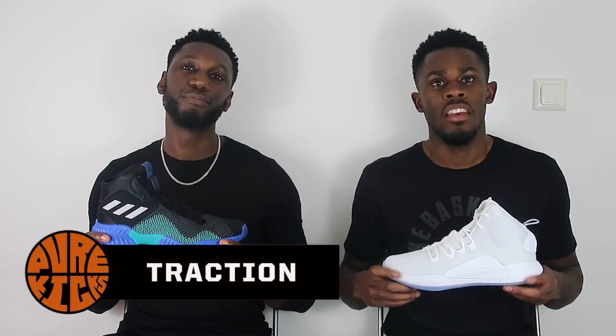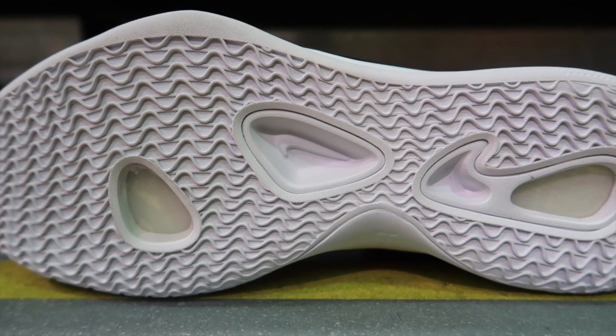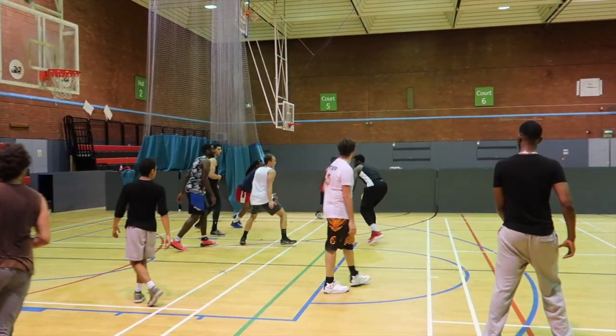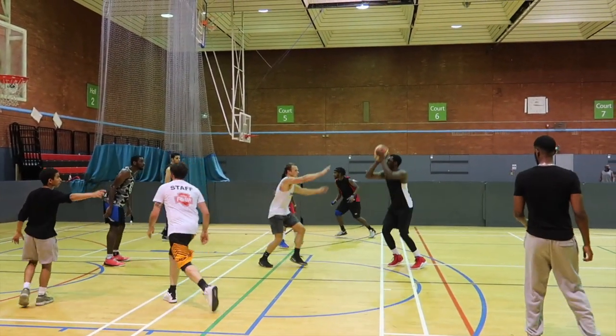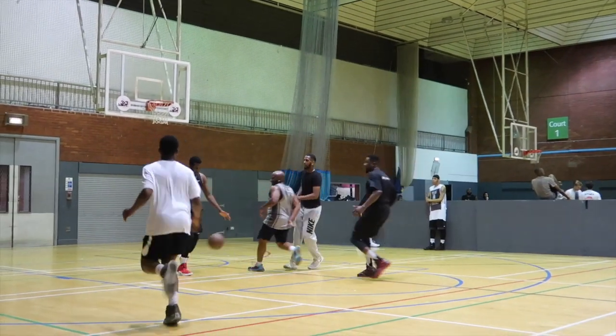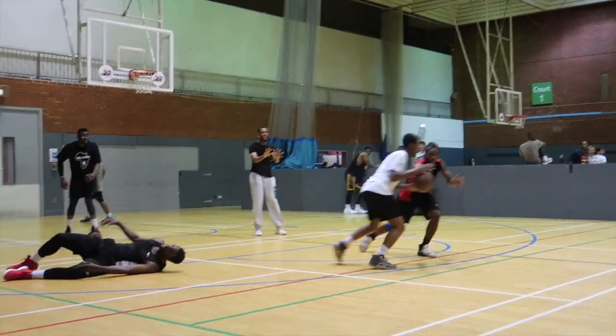Next up, we're talking about traction. Over here in the Hyperdunk X, we have a wavy herringbone traction pattern, which did its thing. It was great when moving laterally, but when moving up and down it wasn't that great. It caught a lot of dust, which required a lot of wiping. Trying to stop on a dime or jab step was tough. Moving laterally while playing defense was okay, but up and down was tough. That's the inconsistency.